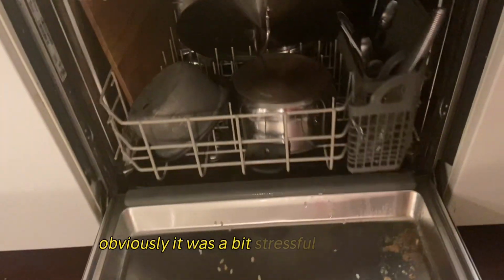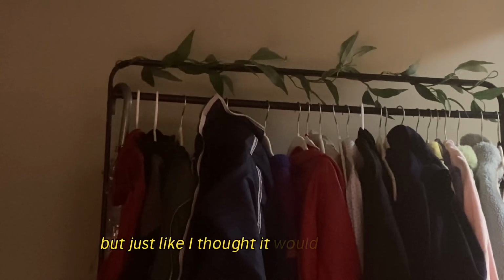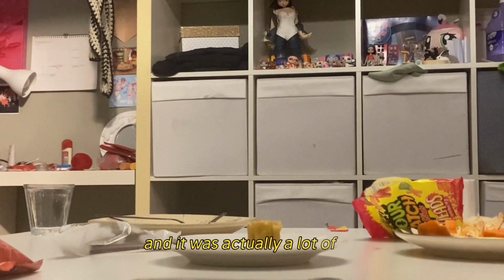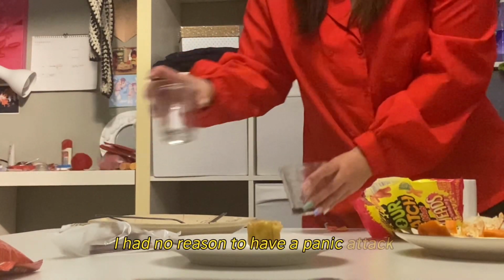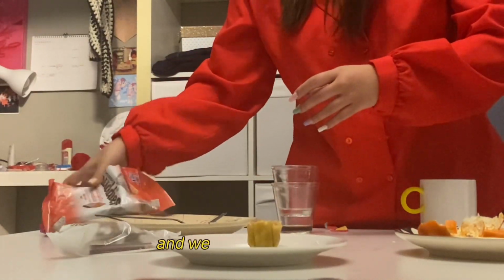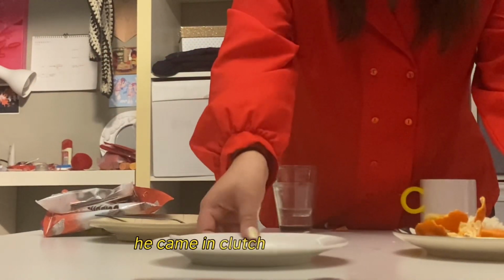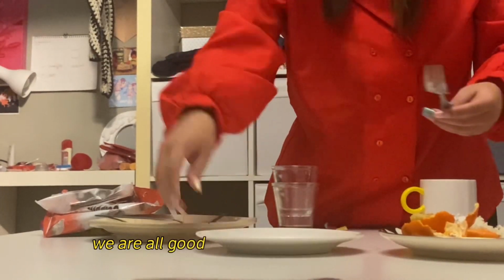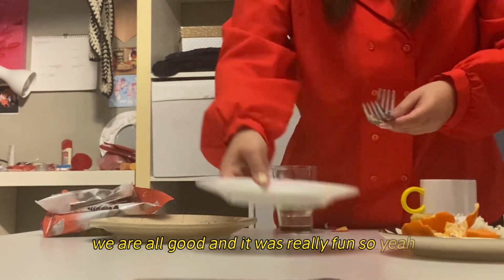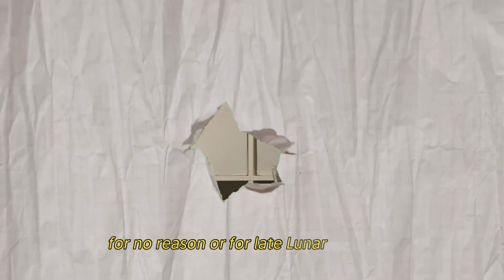We really don't. Obviously, it was a bit stressful for my party, but just like I thought, it would all work out, and it was actually a lot of fun. I had no reason to have a panic attack, but you know, it happens sometimes. I did lock everyone out, and everyone was there, and we were trying to lockpick my door before my roommate came. He came in clutch, and thankfully we are all good, and it was really fun. So yeah, this is your sign to throw a party with your friends for no reason or for late Lunar New Year.